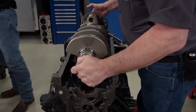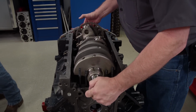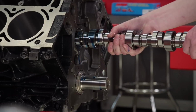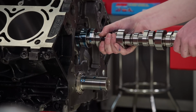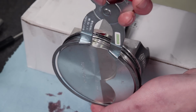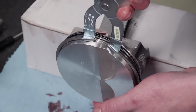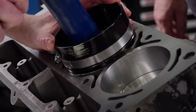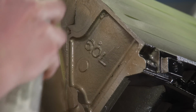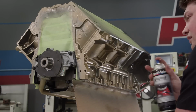Summit Racing's Pro LS line gets our build going with a forged 4340 crankshaft, along with their hydraulic roller cam designed for this higher RPM stroker. Summit's 4032 forged pistons were outfitted with Total Seal gas-ported rings and tapped into the bores. Jimmy and Jeremy wanted this engine to turn some heads, so we painted it universal gold.